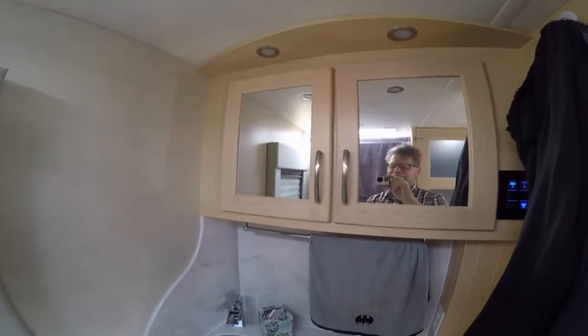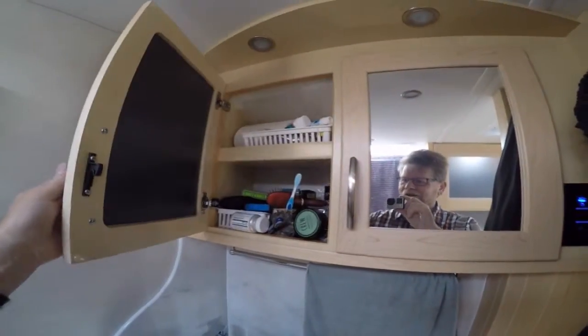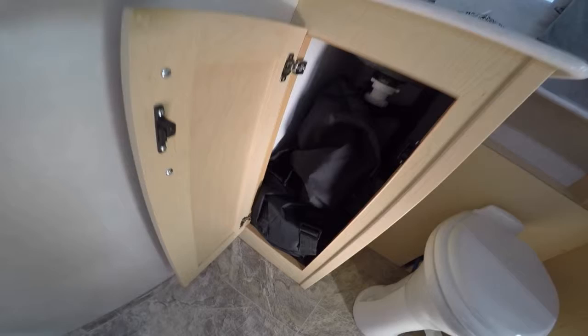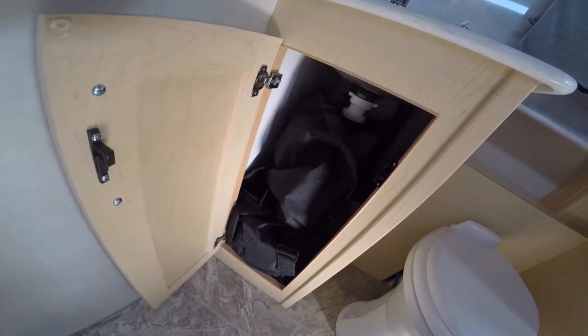There's a couple of storage spaces in here, and stuff will fall out, as you can see. I'm not going to open the other one, but a couple of storage spaces for toiletries, as well as underneath that black bag in there. Not that you would care. That's where I keep my dirty clothes.